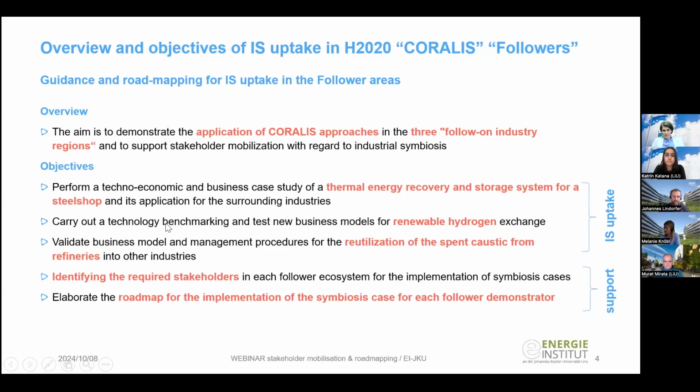For the Linz case, there is a lot of work going on for renewable hydrogen locally produced, but also potentially exchanged between different industry actors. And we have been looking at what we call new business models or collaboration options between the players there.